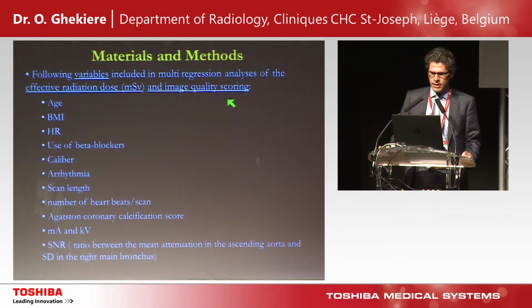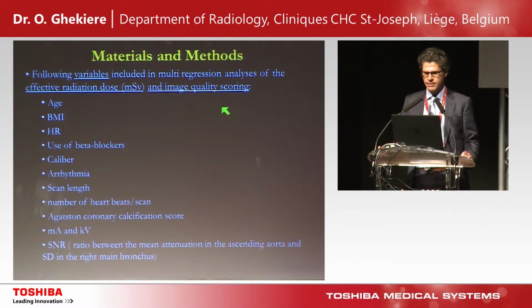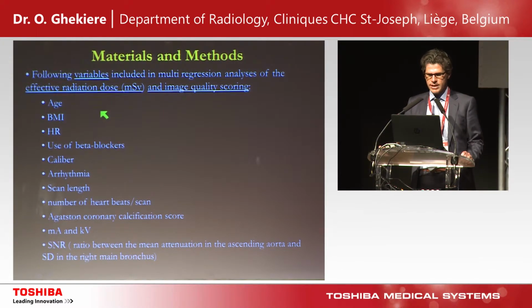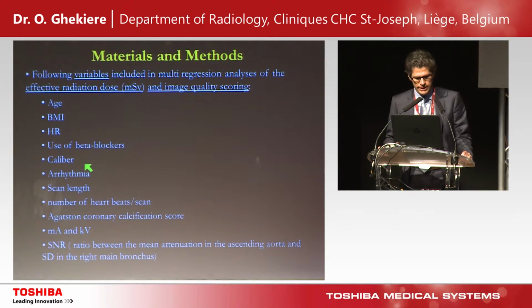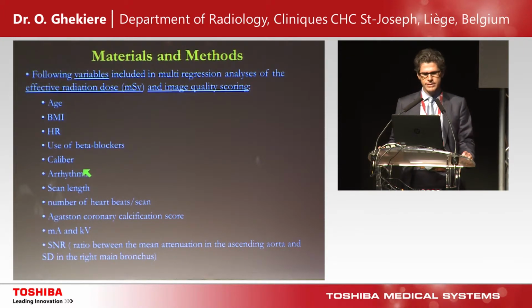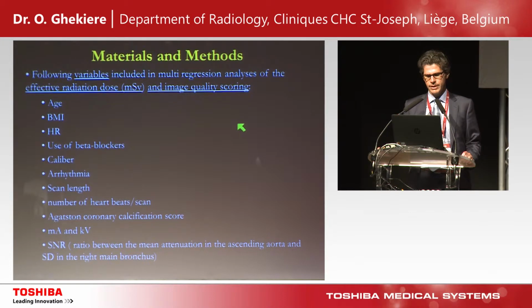Then we did multi-regression analysis of the effective radiation dose and the image quality scoring, including the following variables: the age and the body mass index of the patient, the heart rate during the acquisition, the use of beta blockers, the caliber of the coronary segment, the presence of an arrhythmia during the acquisition, the scan length, the number of heartbeats per scan, the Agatston calcification score, the mA and kV, and the signal-to-noise ratio.